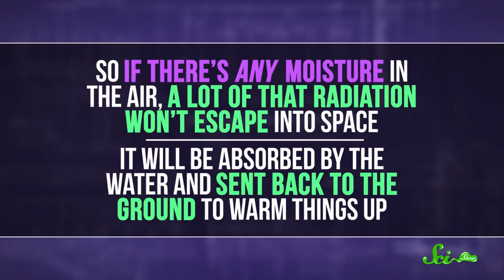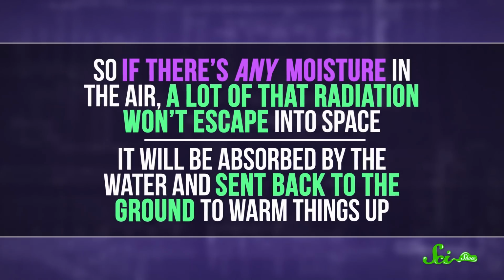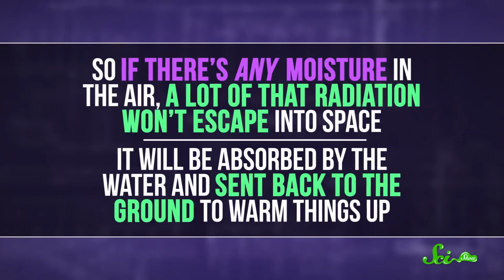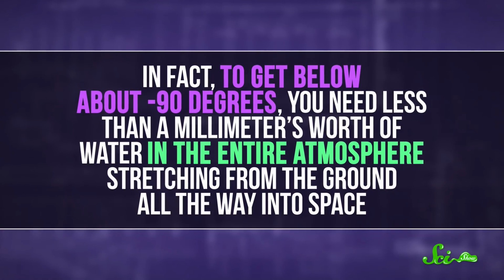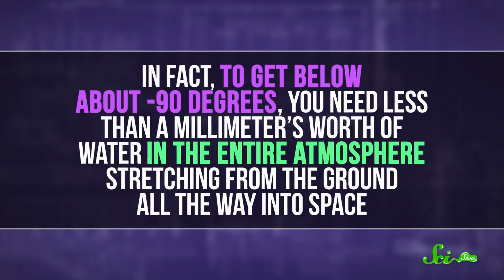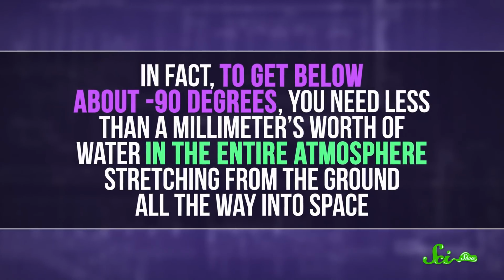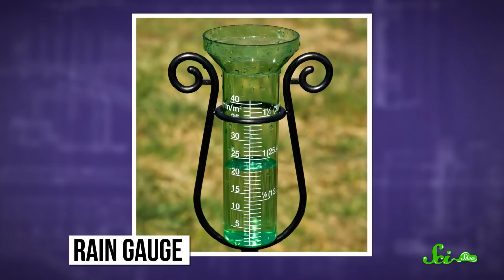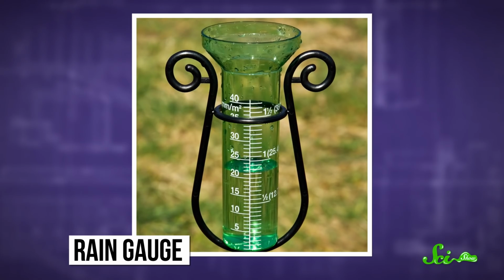So if there's any moisture in the air, a lot of that radiation won't escape into space, it'll be absorbed by the water and sent back to the ground to warm things up. In fact, to get below about -90 degrees, you need less than a millimeter's worth of water in the entire atmosphere stretching from the ground all the way into space. In other words, if you wrung out all the water from that air, it wouldn't even reach the 1 millimeter line on a rain gauge. Those are some strict requirements.